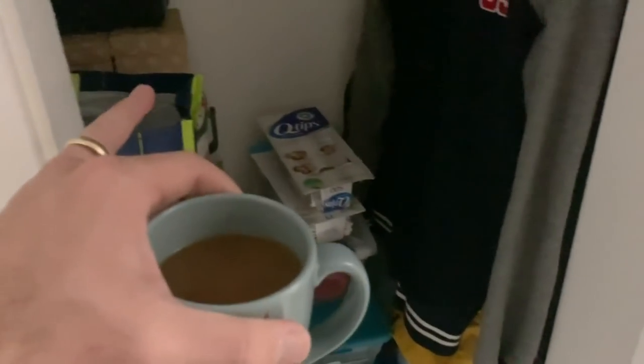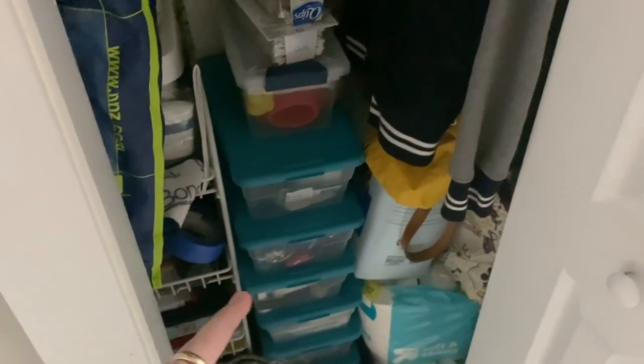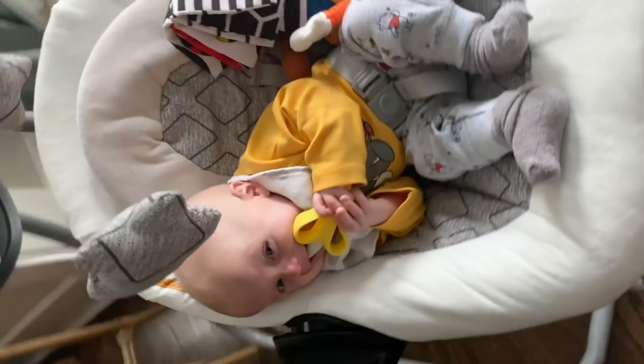We're gonna get storage cubes and stuff to make this more organized. But now we've got a place for our jackets. And I'm gonna cut that down. I'm gonna cut probably almost 2 feet off that this weekend just to make it clean. But very happy with how that turned out.